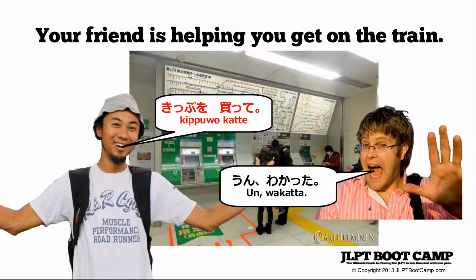This time I'm going to go over the te-form. The te-form basically has three main uses here at the N5 level. There are a few other structures that I've included in the PDF, the main document, but we're going to go over the three main ones that you'll see very often in daily conversation.